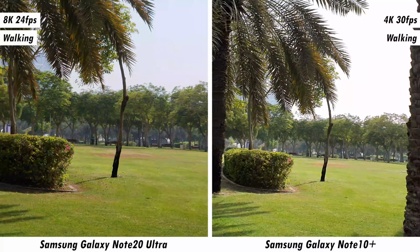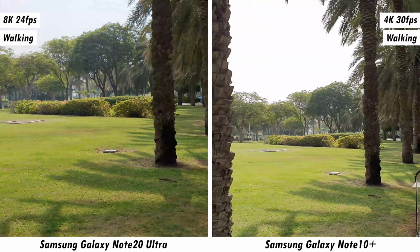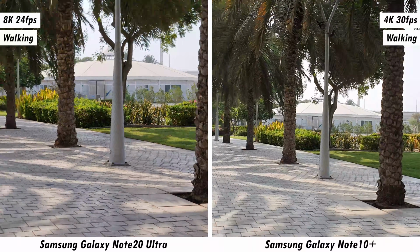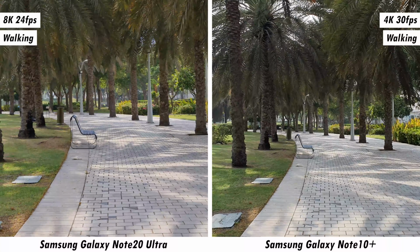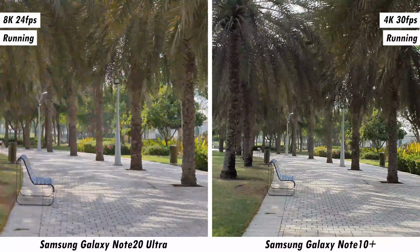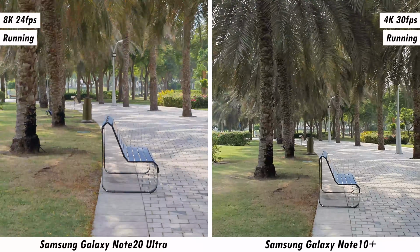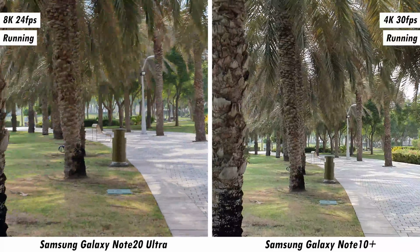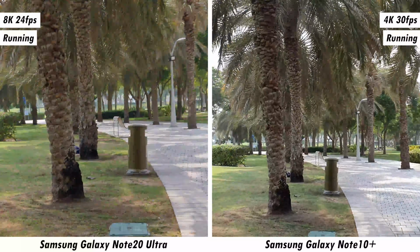Of course, on the Note 20 Ultra, you do get that extra 8K 24fps option, which may be useful at certain times, but keep in mind, footage does get cropped in. Its dynamic range is good and quality improvements are evident, but it doesn't warrant a use case as it still needs improvement when it comes to stabilization, especially if you plan on taking any running samples at this resolution.